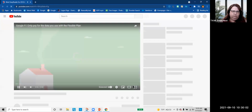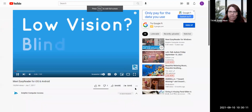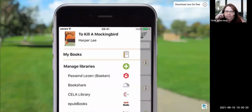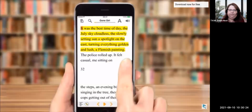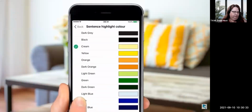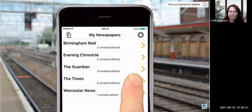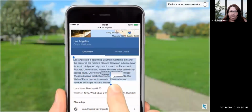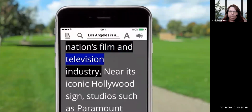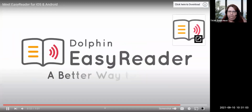Google Fi, a phone plan by Google. It's easy to switch to Fi from the comfort of your home. Purchase a new phone. Low vision, blind, or dyslexic? Access your favorite libraries with the free Easy Reader app. Browse for a new bestseller or search for an old favorite. Follow along with perfectly synchronized text. It was the best time of day. The July sky cloudless. Change the text size, pick a color, add a highlight, or tweak the speed. Get your newspapers delivered direct. Or copy and paste text from anywhere and Easy Reader will read it. Download Easy Reader from the App Store now. Easy Reader, a better way to read.